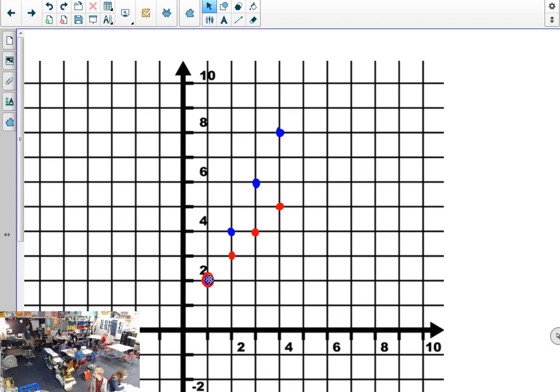This is also why your toolkit is graph paper, so you can quickly make a graph if you want to check it.